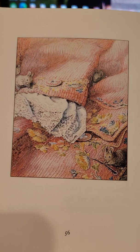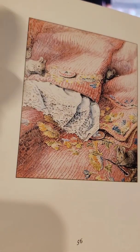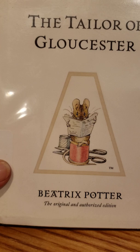The end. And see all the little mice? They're sewing very carefully, little stitches. And that was the end of the Tailor of Gloucester.